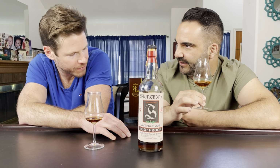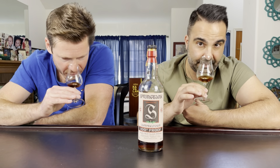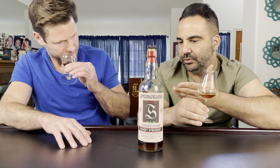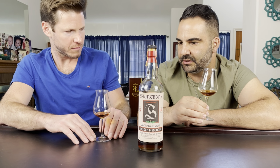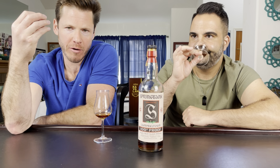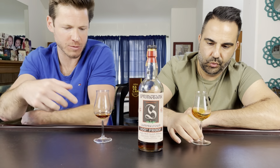And that vinaigrette, that sherried vinaigrette, is so much more prominent on the nose than the palate, but it's on the palate as well. It's a masterclass in old school sherry, and it's absolutely different. It's stunning. When we say vinaigrette, even on the nose, the way that vinaigrette has that acidic aromatic quality to it, where it lingers and breathes, that's what it is.